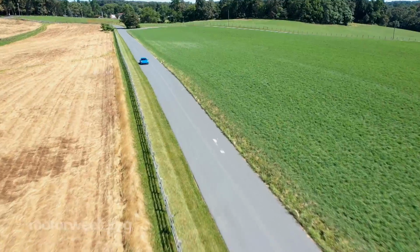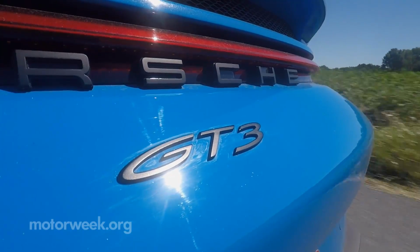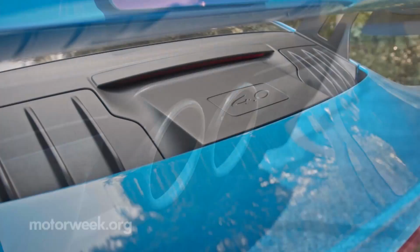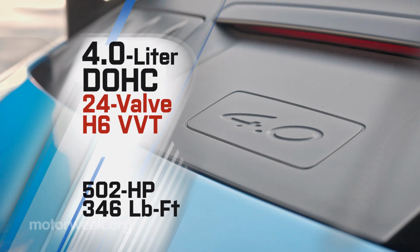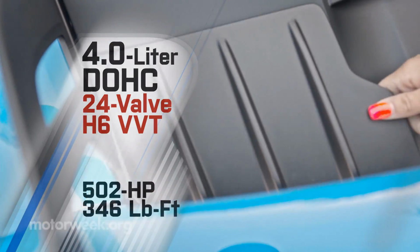We were very happy to see that the GT3 is still sporting its naturally aspirated 4-liter flat-six engine. Coming over almost directly from the GT3 Cup race car, this latest version gets the revised intake first found on 2019's Speedster and shares its output of 502 horsepower and 346 pound-feet of torque.